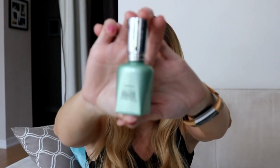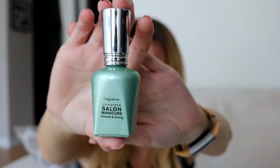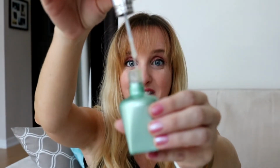The rest I have, oh, and one more odd item. This is the Sally Hansen Salon Manicure Smooth and Strong. It's a base coat. It looks like this. And the only reason why I'm getting rid of this is, let's see if it'll do it on camera. See how goopy that is? It's stringy. I don't know if it's because it's old or if it's always like that, but when I paint my nails, I have big long stringy strings coming from my nails. So yeah, I think it's time to let that go.